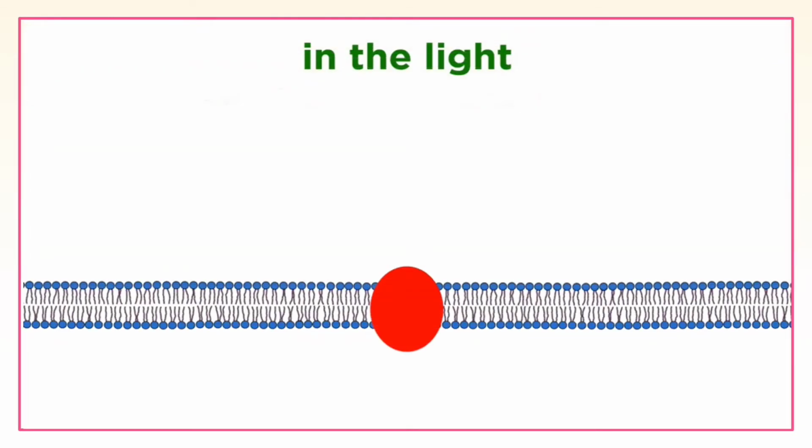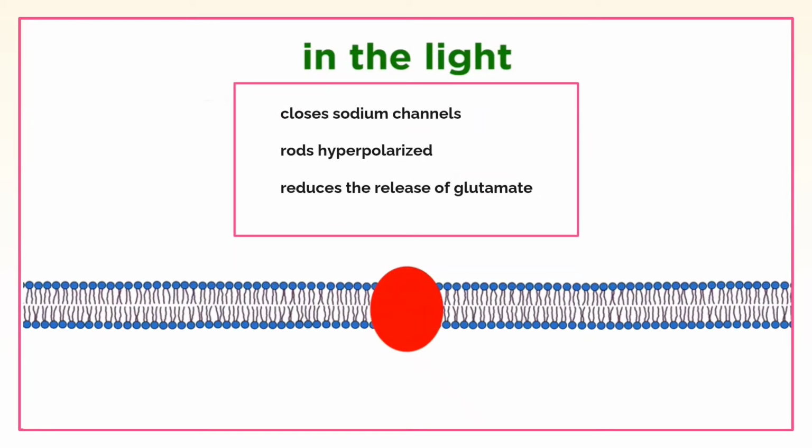However, when rhodopsin receptors are bleached by light, the sodium channels close, hyperpolarizing the rods and reducing or inhibiting the release of glutamate. The transduction of light by rods exemplifies an important point: signals are often transmitted through neural systems by inhibition.